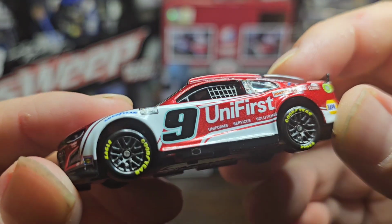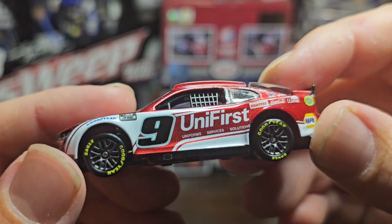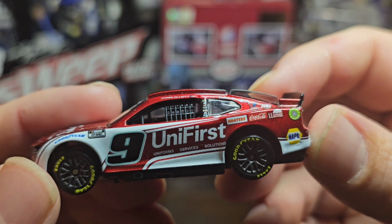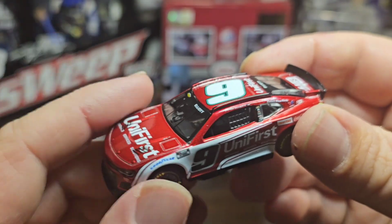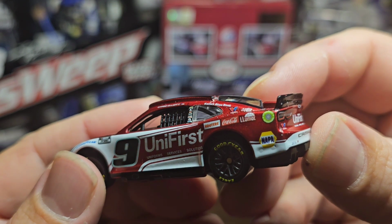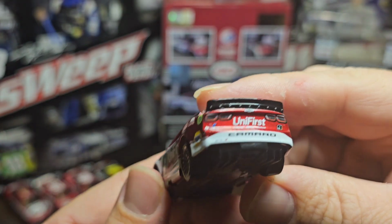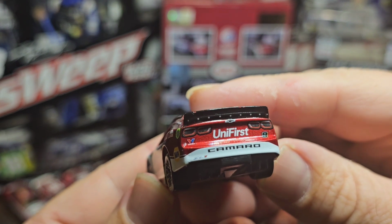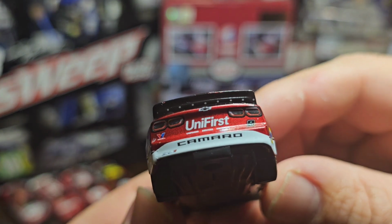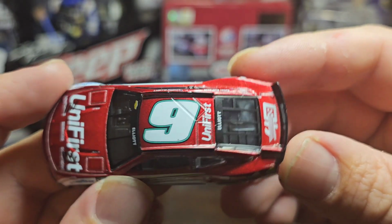That's weird. You got the number 9, UniFirst, and Uniform Services and Solutions. Hooters won't be with Hendrick Motorsports next year. I love that Hooters paint scheme. It'll always look good. You got Coca-Cola, Lumar, Napa, and you got the Sunoco, or not Sunoco, the ethanol ring. UniFirst on the back with Camaro, Valvoline, and 9, and they did not paint that black on the back. Yeah. That looks horrible too.